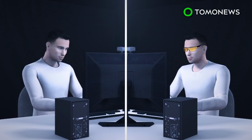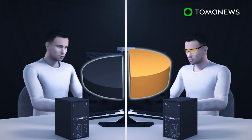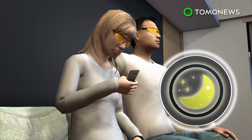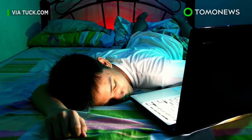The study found that subjects who wore glasses to block blue light at night experienced a 50% increase in melatonin levels and reported better sleep. The authors of the study recommend people should wear blue light blocking glasses at night and switch electronic devices to night mode. Doing that, they say, is the secret to a good night's sleep.